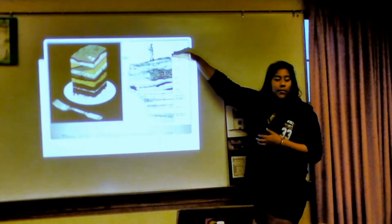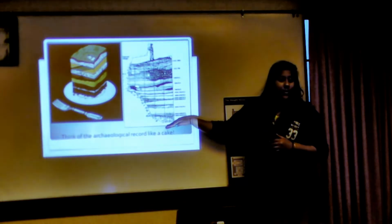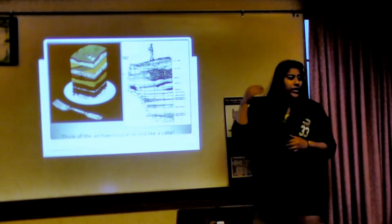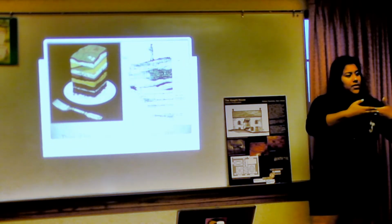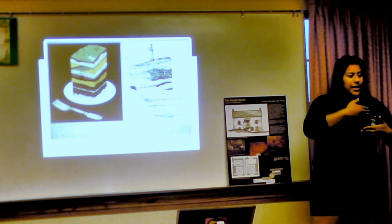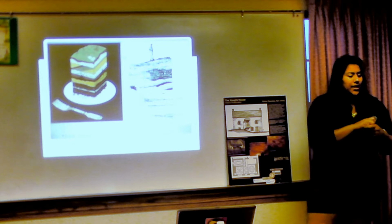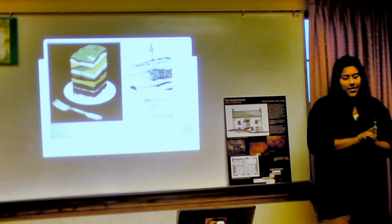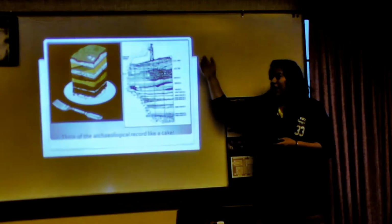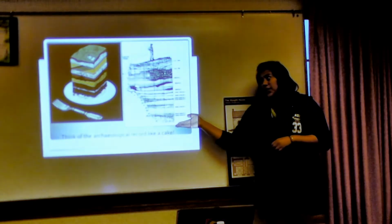So anything in the topmost layer is going to be the most recent, while anything in the bottom layer is the oldest. As you're going down, you always have to remember that anything I'm excavating right now is the most modern, and as I go down, I'm getting to the older deposits. So I should be seeing things like ceramics from the 17th century or the 16th century. You always want to remember that everything from the top is the most recent, and as you go down, it's the oldest.